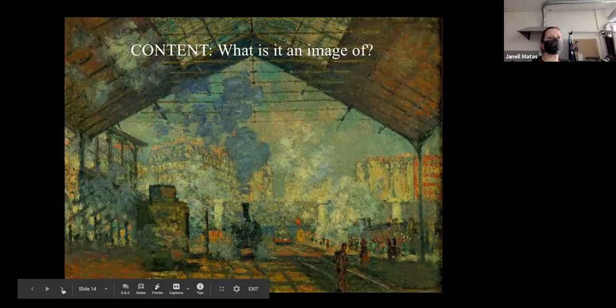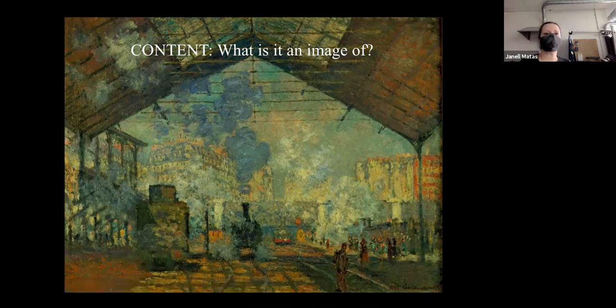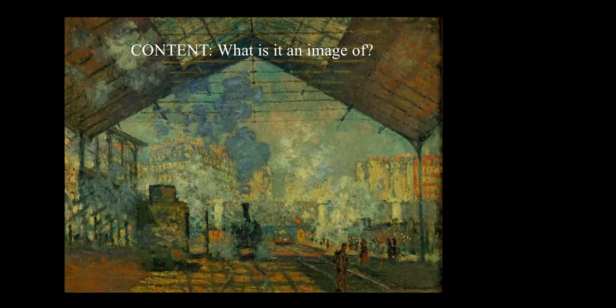What is it an image of? Jeffrey, can you help me out? What's it an image of? Is this like a train station?